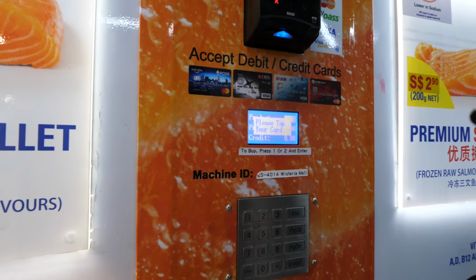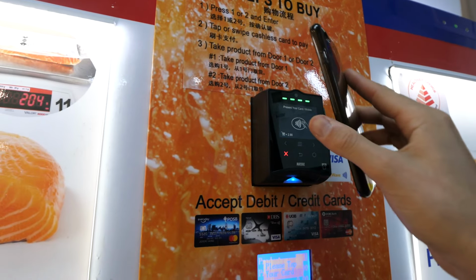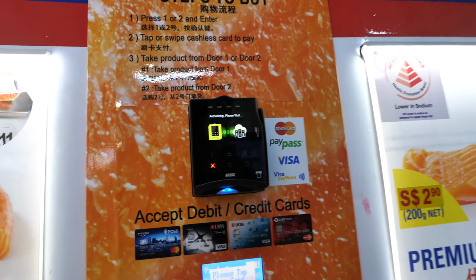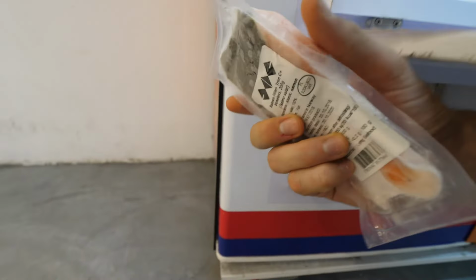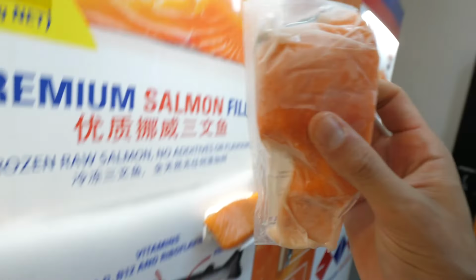Please present your card or your mobile phone. Authorizing. Please wait. Give me my salmon. I can't wait to see what's in my frozen salmon. Now, number 3 is something that I still can't believe before I see it in person.